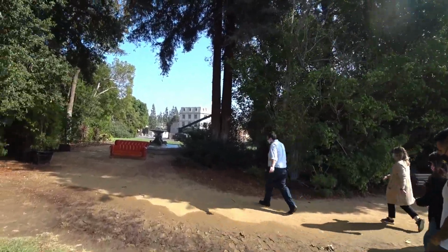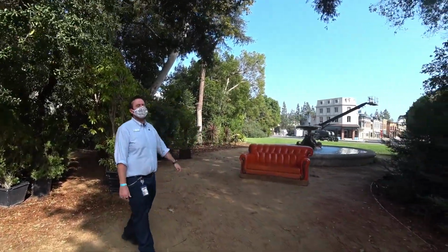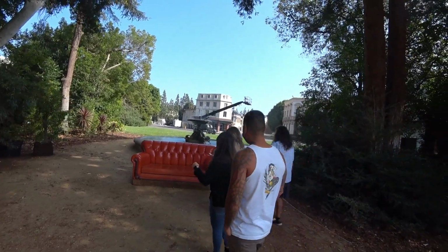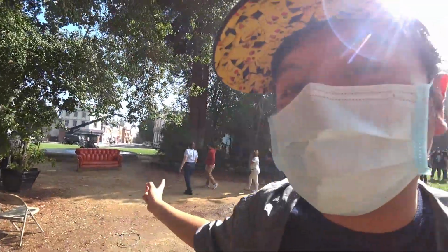This courthouse across the street from us. Okay, so you'll go one group at a time. Keep in mind this is a fiberglass couch. It's very hard, of course not the real couch. You'll sit at the real Friends couch when I drop you lovely folks off at stage. The Friends fountain and couch over there in the back. And you can take a picture here.